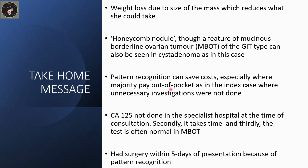Now, based on this, we avoided unnecessary investigations. Even the investigation that would be thought to be necessary, the CA125, wouldn't apply much in this case. Why? Because CA125 is often normal in patients with borderline mucinous tumors. Secondly, at the time of the consultation, CA125 was not done in the specialty hospital, so the patient would have to go to the teaching hospital with all the logistics to do this test. Thirdly, it takes time because this test will have to be pooled. So because of the ultrasound findings in this case, we avoided all these unnecessary investigations and unnecessary delays, and the patient had surgery within 5 days of presentation.